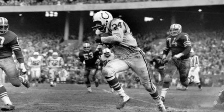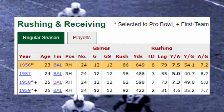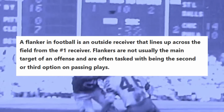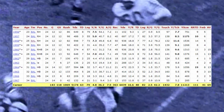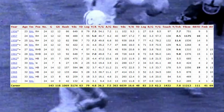But the more important player between these two is Lenny Moore, because he was absolutely crucial to the game's evolution. Not only did he reinvent the position by being arguably the best back in the league as a rookie, he was also an incredible receiver being used at the flanker position, which meant that he lined up off the ball as a receiver. The position was able to completely unleash Lenny Moore and put his receiving skills as a back on full display, as he racked up 6,039 career receiving yards to pair with his 5,174 rushing yards.